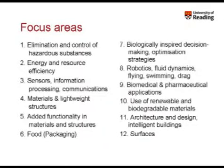So we're thinking both of products and also processes as well. We often don't think so much about process innovation, but again, potentially we can learn a lot from biology about that. So we have a series of focus areas. These cover broad ranges of technology. I won't bother to read them all out, but you can see there's everything from biomedicine, architecture and design, packaging, materials and structures.